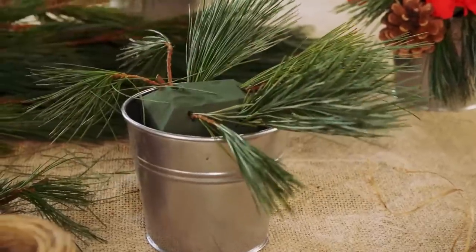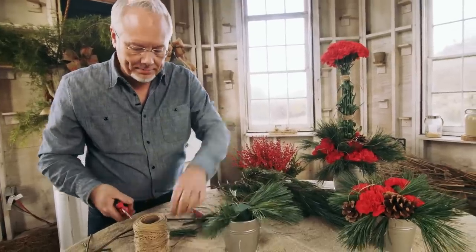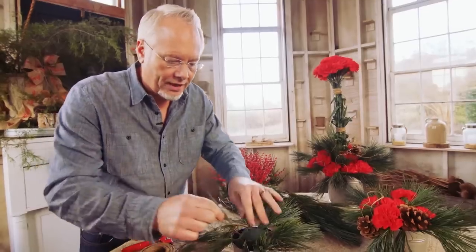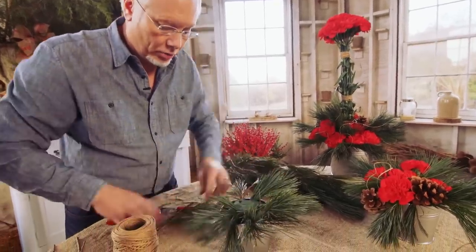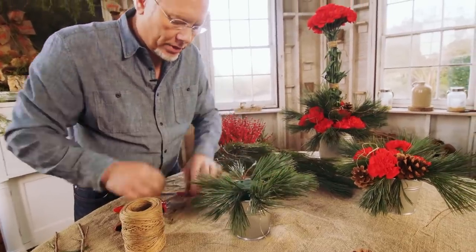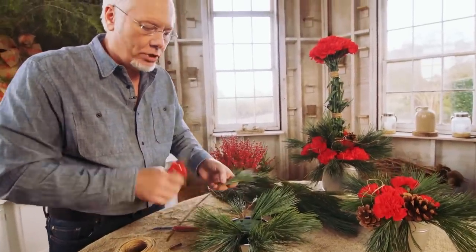I always bevel the edge just because it makes it easier to make something round. I think some people freak out sometimes when they start to use flower foam because they're kind of like, oh, am I going to do it right? But it's really easy. It allows you the ability to place a flower exactly where you want it to go.